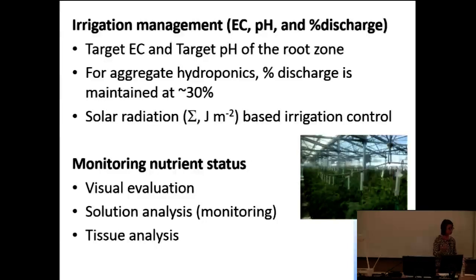Do you know? No? Joule per centimeter? Per square meter? Per square centimeter, most likely. But anyway.